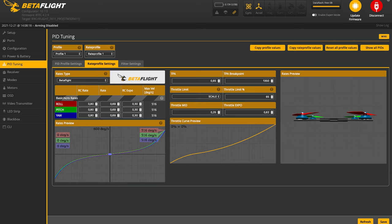So initially the throttle expo was 0.2 and then I boosted it up to something like 0.60, and it made a huge difference. I also added a throttle limit. I changed the throttle limit to scale and brought it from 100% to around 65%, so it would not just go all the way to the ceiling, because that's not what I needed while flying indoors. And lastly, I brought the throttle mid from 0.5 to 0.25, and all these little settings definitely helped me fly a lot smoother inside. So that was the first step towards being able to fly indoors.